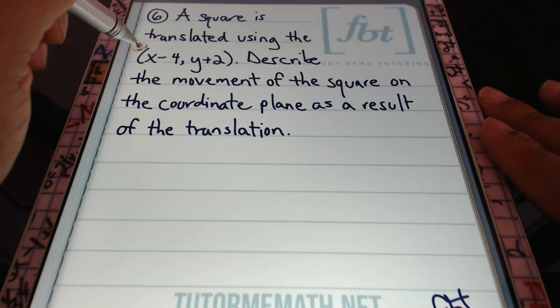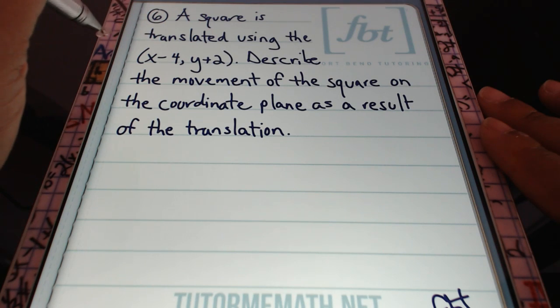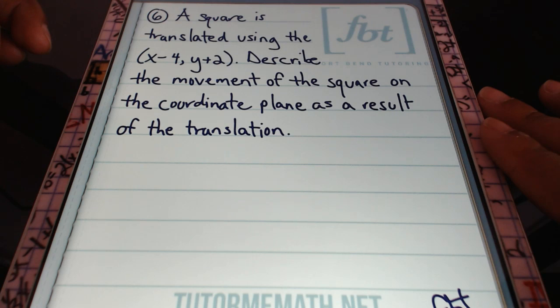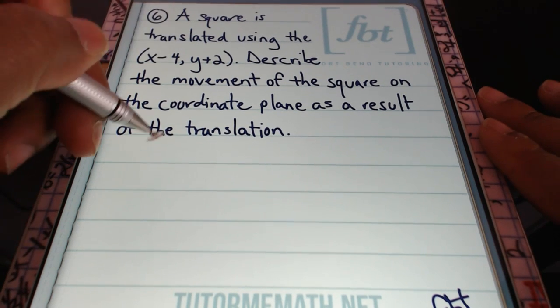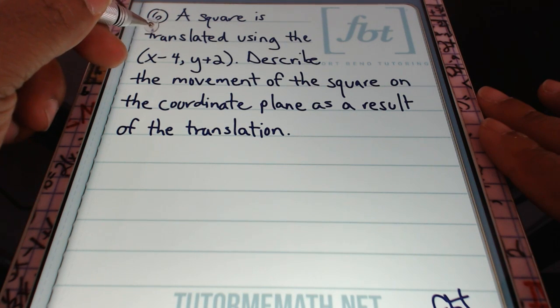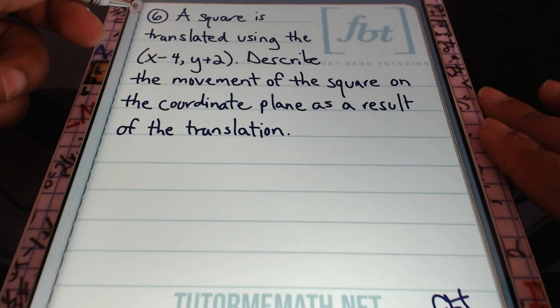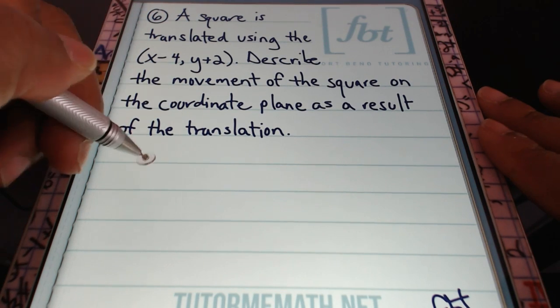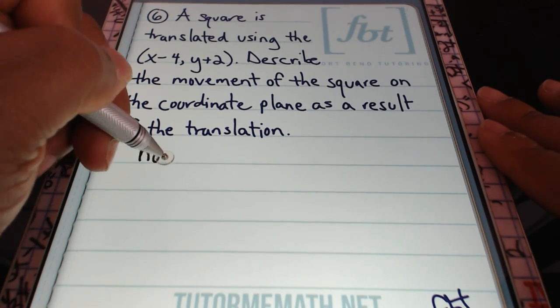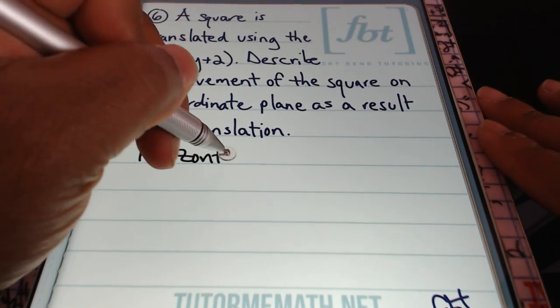Remember that your x values move left and right along the x-axis, whereas the y value moves up and down the y-axis, okay? So as far as describing the movement of the square on the coordinate plane is concerned, we can say that we will have a horizontal translation. It's going to slide 4 places to the left. That's exactly what it's going to do. So we'll say there will be a horizontal shift.